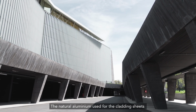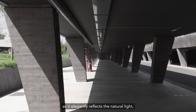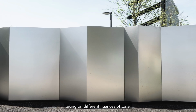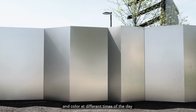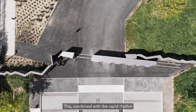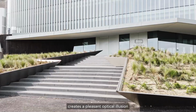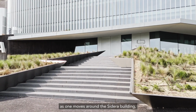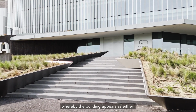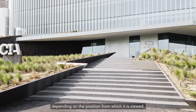The natural aluminium used for the cladding sheets plays the leading role as it elegantly reflects the natural light, taking on different nuances of tone and color at different times of the day and depending on the weather conditions. This, combined with the rapid rhythm created by the placement of the sunshade fins, creates a pleasant optical illusion as one moves around the Sidera building, whereby the building appears as either an opaque or transparent block, depending on the position from which it is viewed.